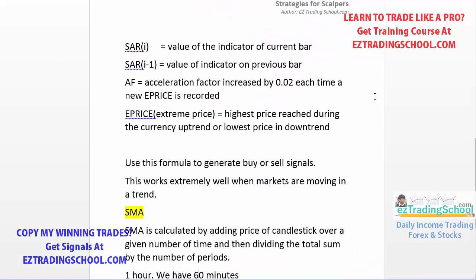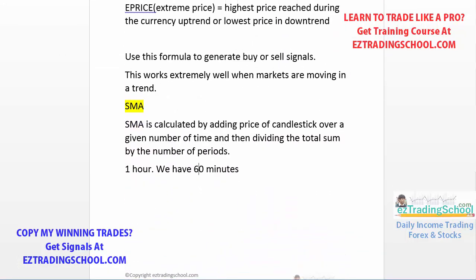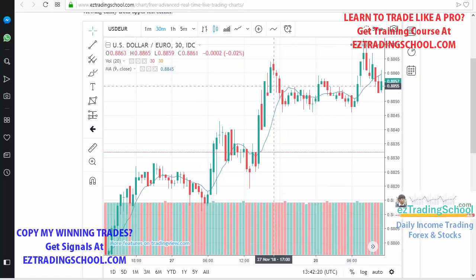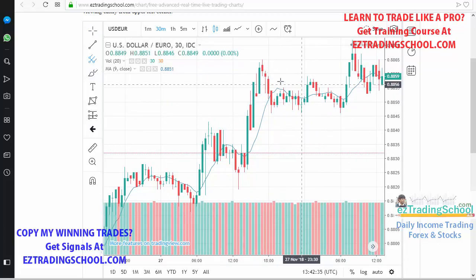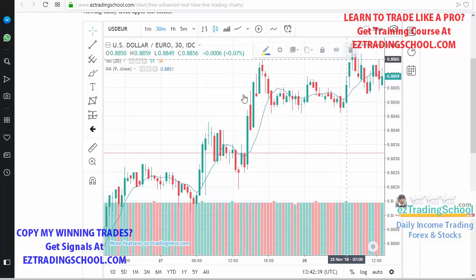Based on the technical analysis, when the moving average is flat, I don't know which way it's going, and at that time do not make any trade. So over here, this is a dead zone. I can draw a box here, let's draw this one.